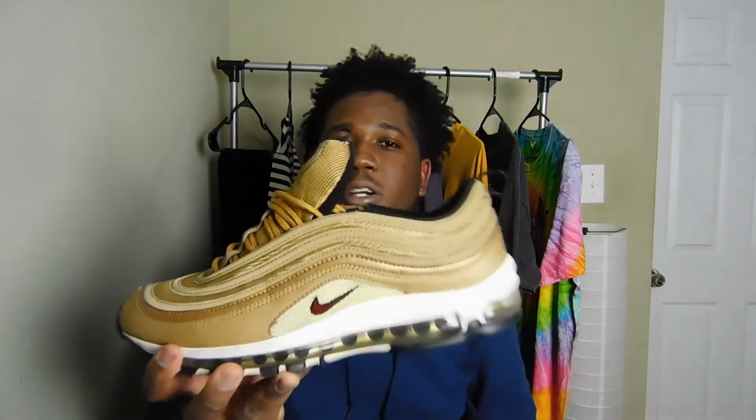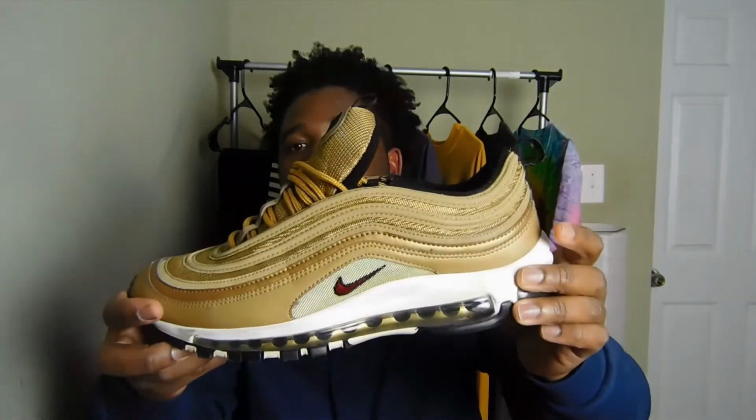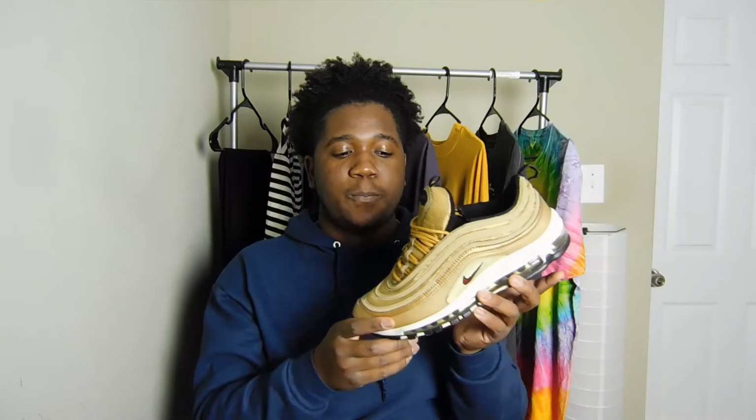The next pair I do want to grab are the Air Max 97s. I'm going to show off the shoe again. But it would be the Air Max 97s in the silver bullet colorway, which is just a silver pair with the red. So I will probably end up picking those up at some point this year. But for right now, I have this pair of Air Max and I'm pretty satisfied. So now, let's get into the final pairs.